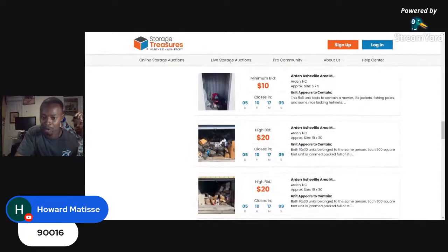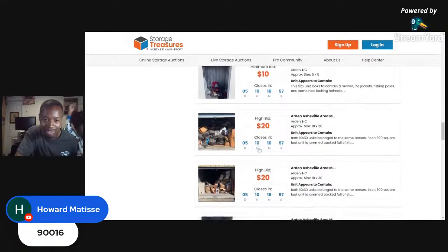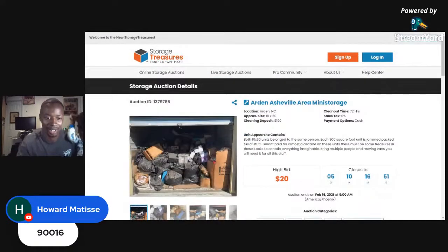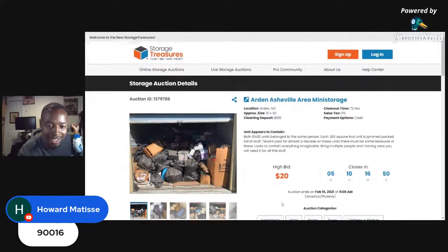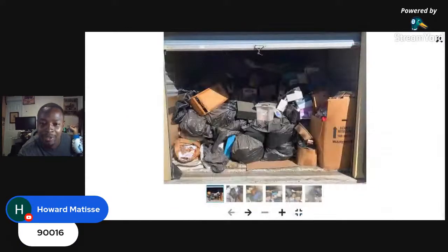Whoa! Both 10 by 30 units belong to the same person. Each 300 square foot unit is jam-packed full of stuff. So these 2 units right here were from the same person. We gotta look at this. Arden. This is in Arden, North Carolina. Jam-packed. So I guess, can we call this a hoarder unit?